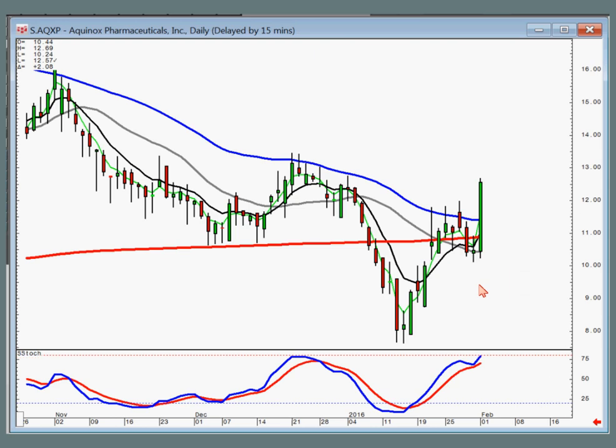AQXP, another bobble. Telling me there's probably more upside. If they break through here, that means your next target is up in this range.